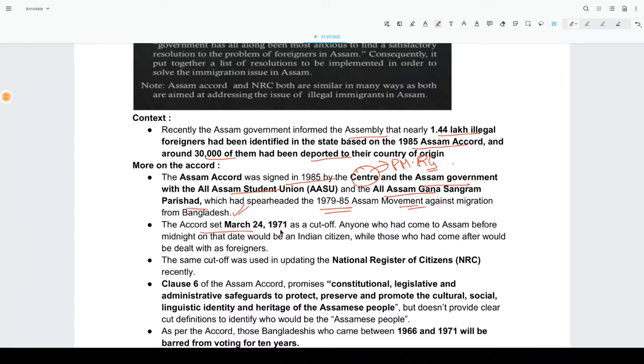The accord set March 24, 1971 as a cutoff date. Anyone who had come to Assam before midnight on that date would be an Indian citizen, while those who had come after would be dealt with as foreigners. The same cutoff was used in updating the NRC. We know that the NRC exercise was carried out in Assam recently on the directions of the Supreme Court. So when this NRC exercise was conducted, foreigners were decided by using this March 24th, 1971 date.